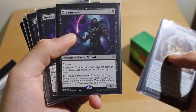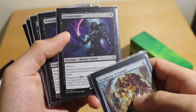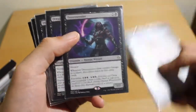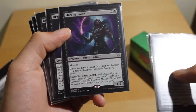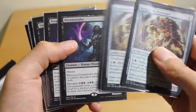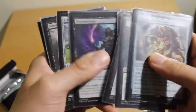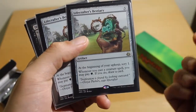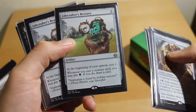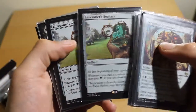Dream Stealers, because yeah, it is kind of a 1/2 for 3 mana, but against control, if it goes just berserk, for instance, it discards cards left and right every time it swings in. And if it does get board wiped, you can eternalize it, but I just think it's a nice nuisance for the control matchup. 2 Lifecrafter's Bestiaries, again against the control matchup, where you can consistently rely on having this throughout a long game and get the value out of it.